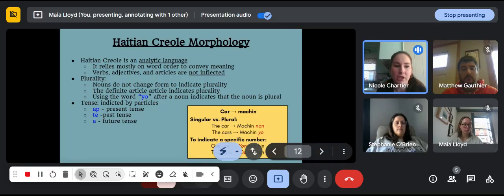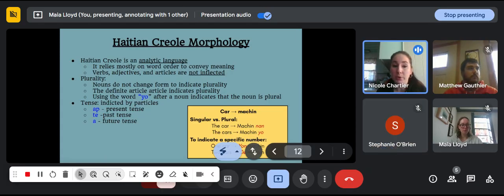Next up is morphology. Haitian Creole is a very analytic language. That means word order is what is mostly used to convey meaning versus using inflections. In terms of plurality, the nouns do not change form to indicate plurality. Instead, Haitian Creole will use a definite article. For example, Haitian Creole uses the word yo after a noun to indicate that the noun is in fact plural.